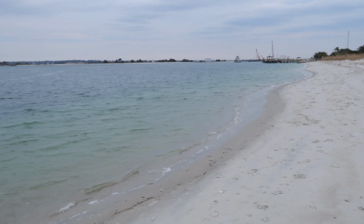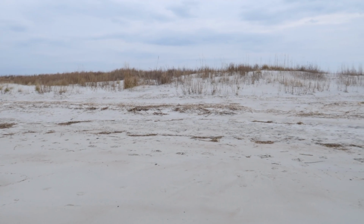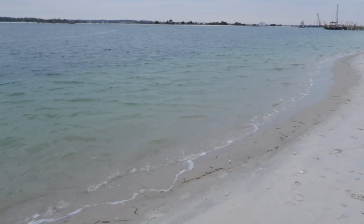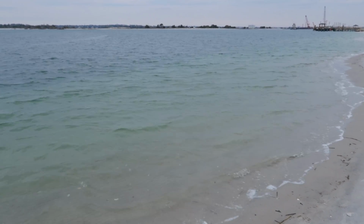I love how clear the water is over here at Wrightsville Beach. I think it's got a lot to do with their sand. It's kind of like a snow white sand. It looks like powder over here. It reminds me a lot of the Bahamas, when we travel to the Bahamas, and look how blue the water is and how white the sand is. You have a similar version of that here at Wrightsville Beach.